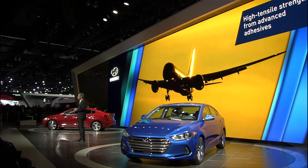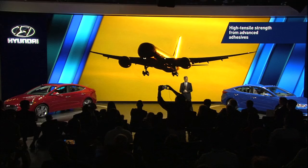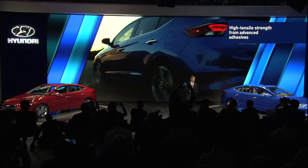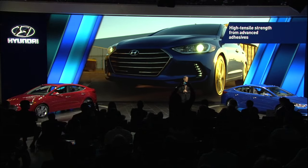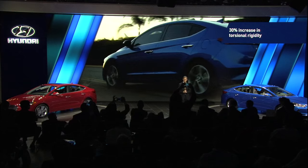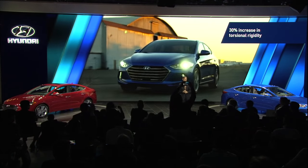Today, airliners are designed using fatigue load analysis to identify stress points, and advanced adhesives provide for additional strength. That's why you feel that structural integrity at 40,000 feet, and adhesives provide that palpable benefit with minimal weight increase. And they work just as well for our all-new Elantra at ground level. Working in concert with the advanced high-strength steel, our large-scale adoption of industrial adhesives contributes to 30% greater torsional rigidity in the all-new Elantra, and substantially more refined ride quality.